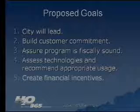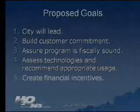Third, we want to make sure the program is fiscally sound. So we'll ensure that our rate structures are doing things to provide incentives for conservation, and we'll be looking at the cost-benefit ratios related to both proposals and the outcomes of conservation efforts to make sure it's a fiscally sound program. We're not just throwing money after possibilities.